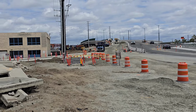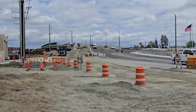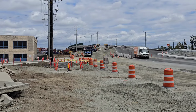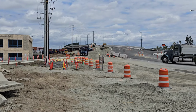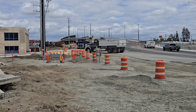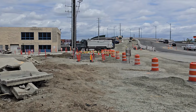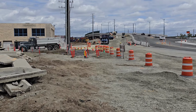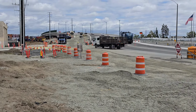So yeah, the next two big things everybody is waiting for is obviously North Marquardt to open, South Marquardt to open, and the Rosecrans Bridge to open entirely. So we'll keep you up to date as trucks continue to roll in here, and they're just going at it, guys. A lot of construction of all these driveways and entrances, new driveways and entrances to the existing businesses, as you can see.